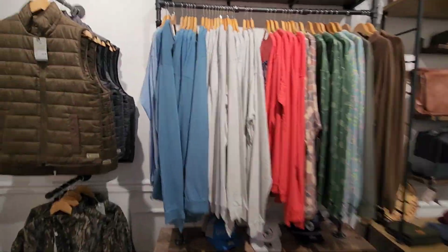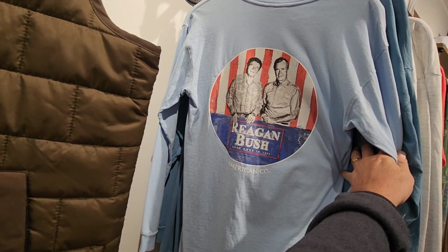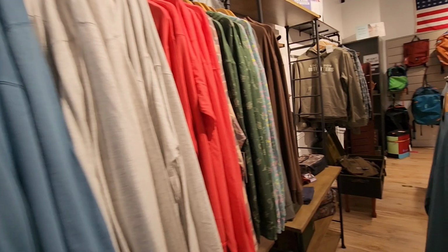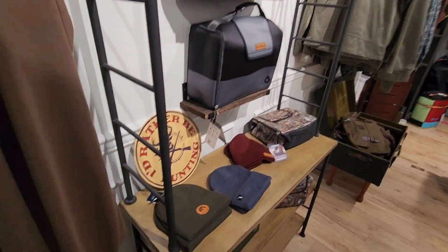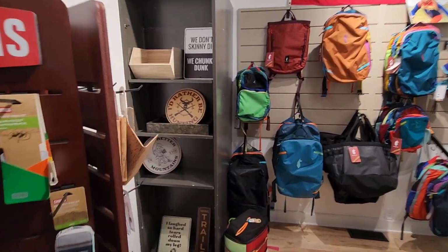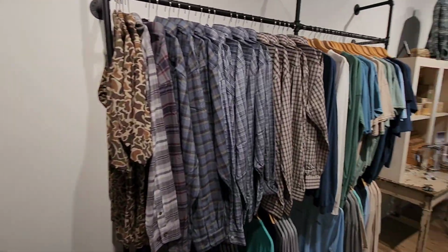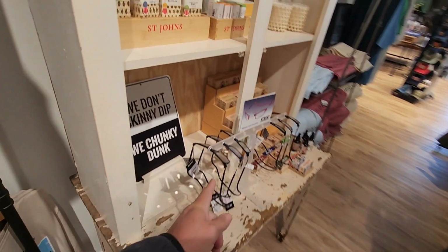And let me see what we got here. I just noticed this. Okay, Reagan Bush. I got some older swag, presidency, right there. That's pretty neat, though. Got these bags here, carry bags. Got the beanies here, keep your head warm. Got backpacks. This is a really neat store. I like it a lot. Very cool. All kinds of men's tops. They also have little holders for your glasses right here.